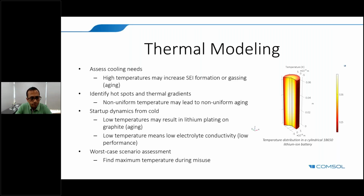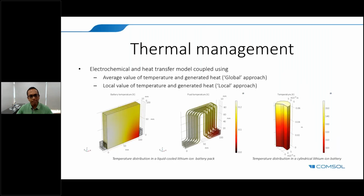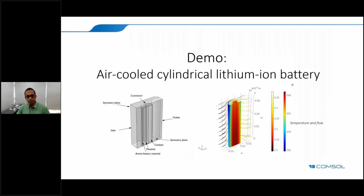Apart from the electrochemical part, you can also do thermal modeling in COMSOL. So once you have solved the electrochemical problem, you can also couple it with heat transfer and CFD. And doing this, you can not only capture battery performance, but you can also find out the hot spots, the startup dynamics from cold, and you can also evaluate worst case scenarios where you find out if there is thermal runaway and the catastrophic failures that this leads to. Like I said, we have built-in tools where COMSOL automatically, in the backend, couples the electrochemical problem with the thermal problem, and you can also couple this with the CFD analysis in COMSOL. So that's something that I would like to share with you now.